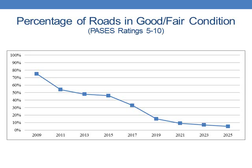This chart shows the following. In 2009, approximately 75% of the city's roads were rated as good or fair. In 2013, approximately 48% of the city's roads were rated as good or fair. If we continue at the current funding levels, by 2025, only 5% of our roads will be rated as good or fair.